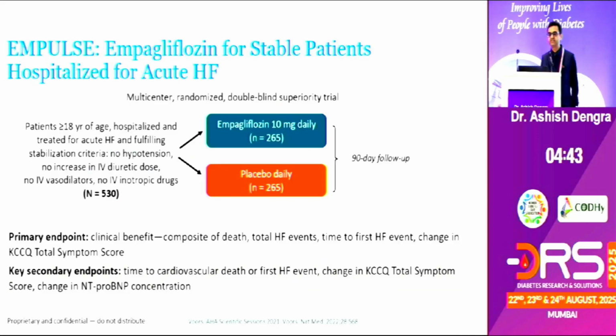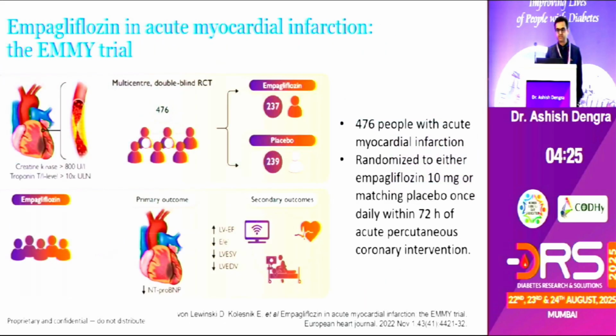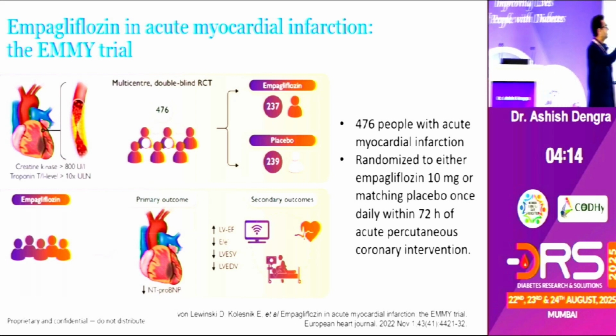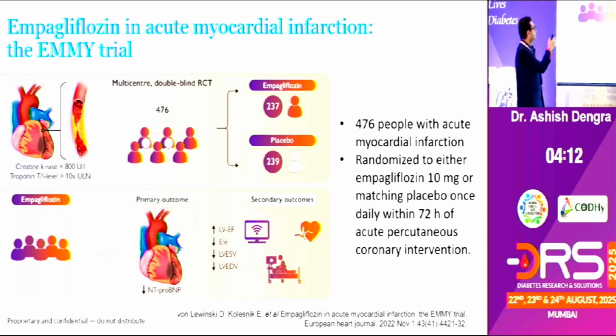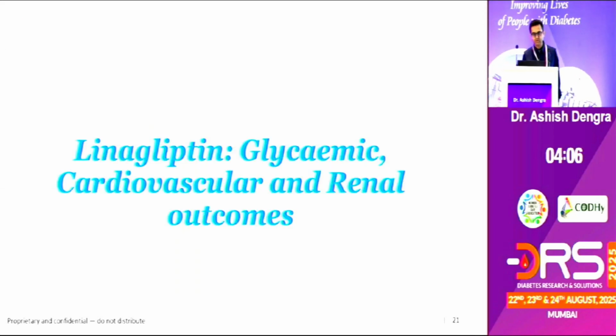So EMPULSE, which has shown EMPA use in stable patients hospitalized for heart failure. What were the primary endpoints? They were the composite of death, total heart failure events, time to first heart failure event, and change in the KCCQ total symptom score. So all were showing positive benefits. In the EMMY trial of EMPA in acute infarction, when EMPA 10 milligram was compared with placebo, they showed improvement in LV ejection fraction, end diastolic volume was decreased, and NT-proBNP was reduced. So it has shown positive benefits in the MI population also.